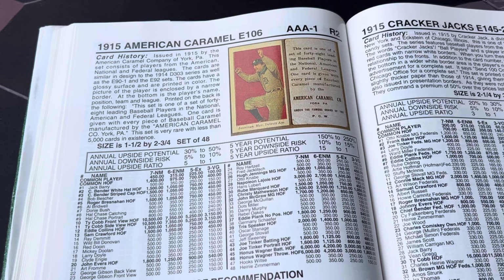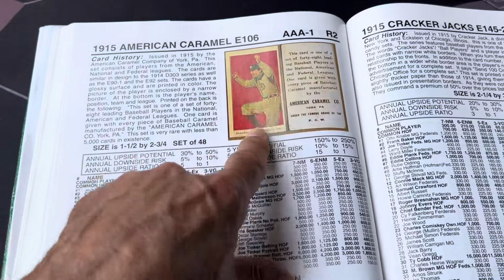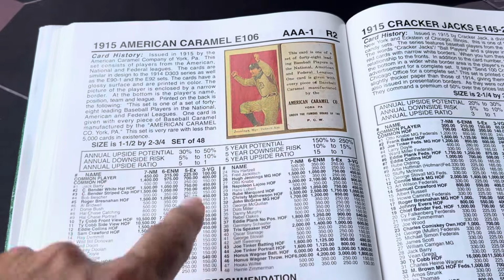Back to the American Caramels. Issued in 1915 by the American Caramel Company of York, Pennsylvania. This set consists of players from the American, National, and Federal Leagues. The cards are similar in design to the 1914 D303s, as well as similar to the E90 and the E92. The E90s and E92s all have the same pictures, the same artwork.